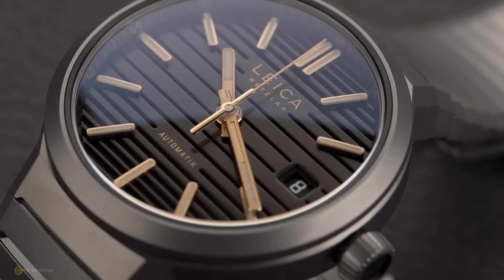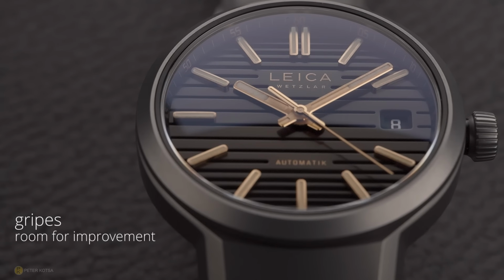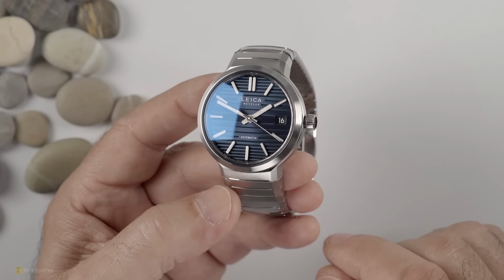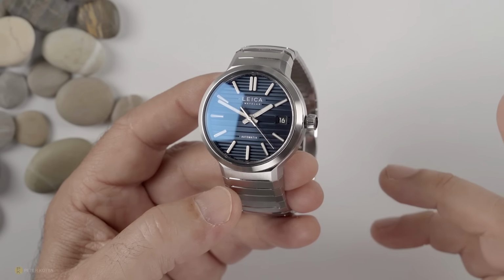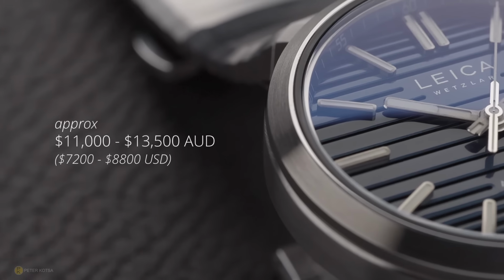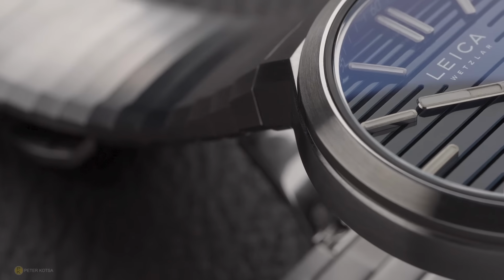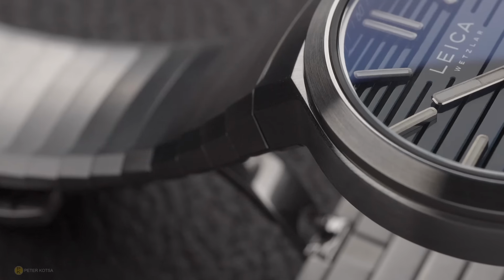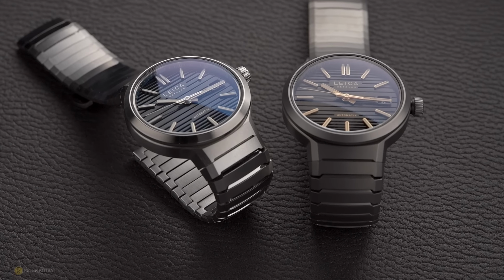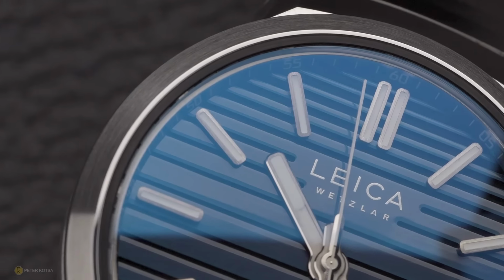Now after all that is said and done, all the watches I review on this channel fall into my gripes or room for improvement category. And this beauty from Leica is not exempt here, by no means. And my first gripe, well, the elephant in the room, they're expensive. That price, well, it's nothing to be sneezed at. And me personally, having an Aquaterra in my personal collection that's around the same price point, would I spend the money on this? Well, I've got to be honest, it is very different. It is very appealing. And if I didn't have the Aquaterra, which I really love, I'd seriously consider this watch, because there's nothing really like this out there.